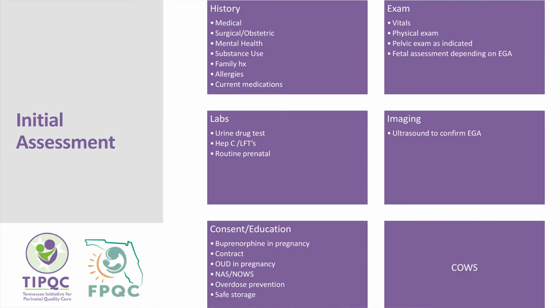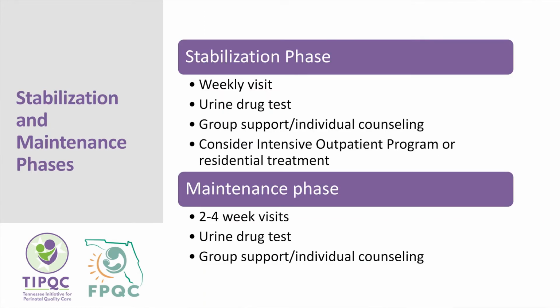These are the key elements of an initial assessment for opioid use disorder in pregnancy, and this includes a substance use history, a mental health history, a physical exam, urine toxicology, pregnancy confirmation and dating, patient education, and informed consent. After induction on buprenorphine, the next phase is the stabilization phase. I recommend weekly visits for at least a month, group and/or individual therapy, weekly urine toxicology.